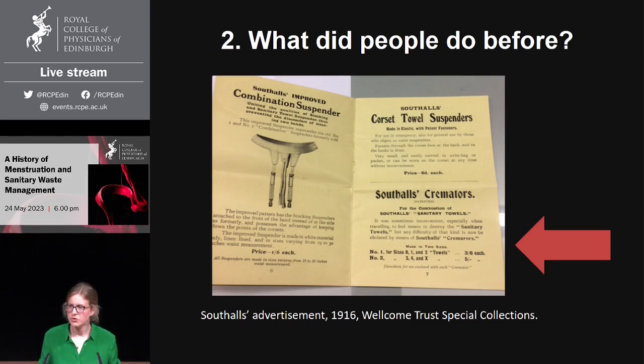Now, the history of menstrual products is not a long history if we're talking about commercial products. Maybe we're talking about 100 years, give or take, depending on where you are in the world, right? But in Britain, single-use pads, which are very different to the pads today, but something that we can call a pad, come on the market in around, as you can see here, 1916, 1920. Tampons a little bit later, first in the US in the 1930s. So we're talking about 100 years of disposable, single-use menstrual products. Before, what did people do?